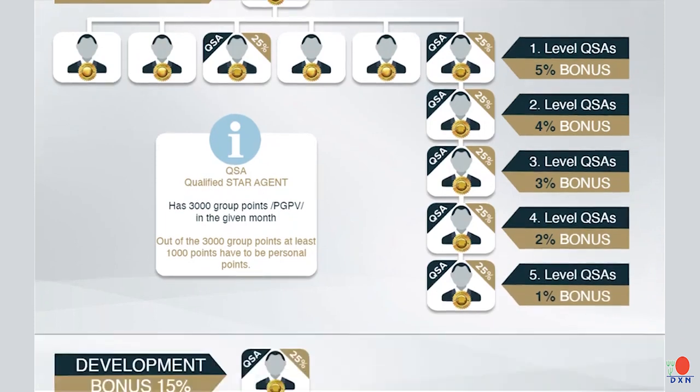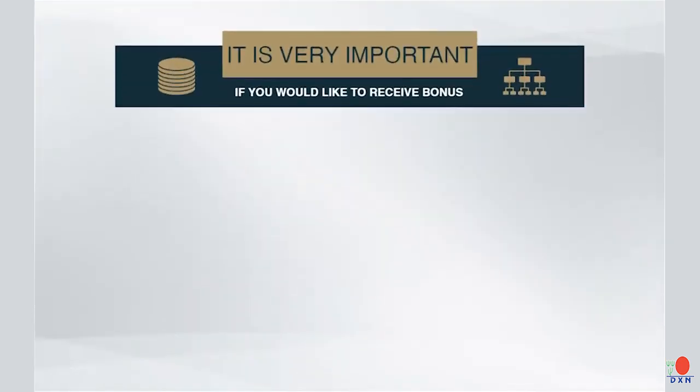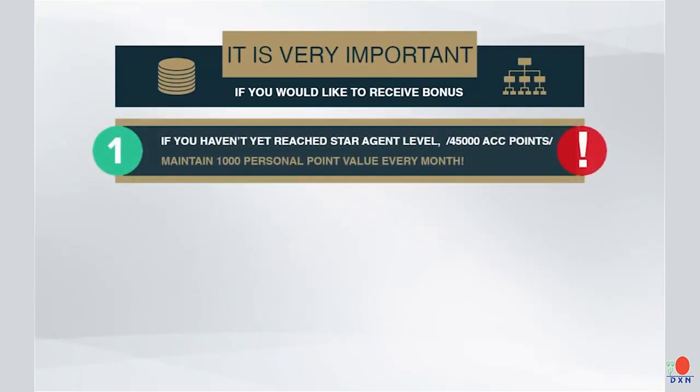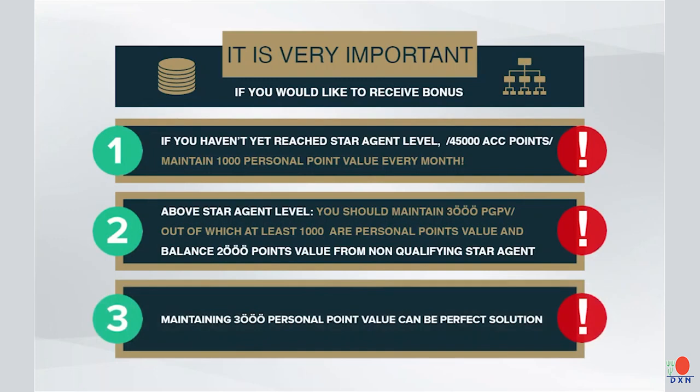The qualified star agent or above becomes your levels. Your level can be in any depth of your structure. Important points to note. For status below star agent, for obtaining bonus, you need to maintain minimum 1000 personal point value every month. For status of star agent and above, to get optimum bonus, it is recommended to maintain 3000 personal group point value every month, or the best recommendation can be of maintaining 3000 personal point value every month.